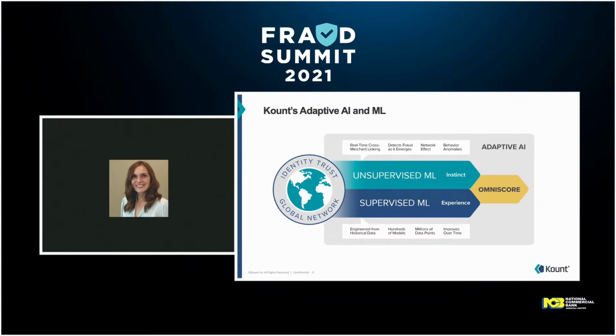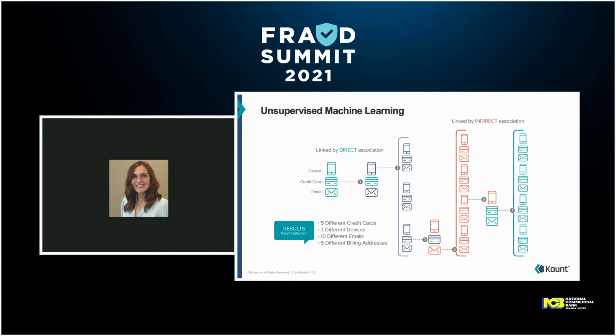Okay, perfect. So this unsupervised machine learning piece, think of it as detecting anomalies, things that stick out, things that don't seem right. These two together are working in tandem to deliver our Omni score. So this is just to highlight what that unsupervised machine learning piece looks like and understand it a little bit better. So starting off, looking at linked by direct association.